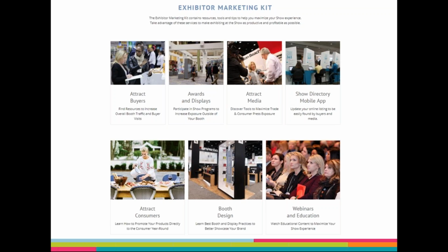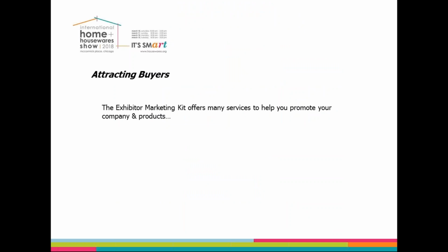And then when you're on the website, it takes you to all these tiles, and all these tiles take you into additional opportunities, and it's pretty user-friendly. Today we're going to talk a lot about attracting buyers and attracting media, and then some of the opportunities in awards and displays, consumers. You should spend a little time on here checking it all out. So most of them are free. I think I mentioned the opportunities in the marketing kit. And again, it will help you with all your planning.